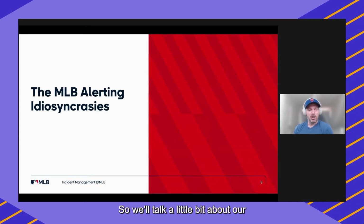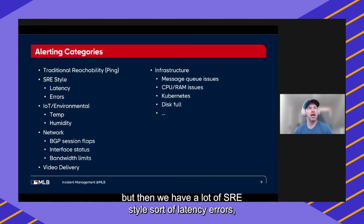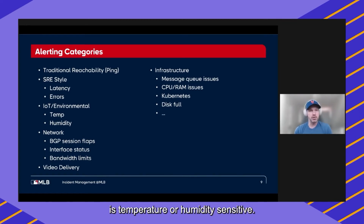So I'll talk a little bit about our specific alerting idiosyncrasies. A lot of this is common to general tech. A lot of it is specific to baseball or other sports, seasonal sports leagues, right? Alerting generally falls into these categories where we have traditional reachability style stuff where we're pinging devices to make sure they're up. But then we have a lot of SRE style latency errors, the traditional SLO style alerting. We also have quite a bit of environmental alerts. A lot of our equipment that runs in ballparks is temperature or humidity sensitive, right? So we need to keep track of that and maybe power things down when we're having temperature issues.